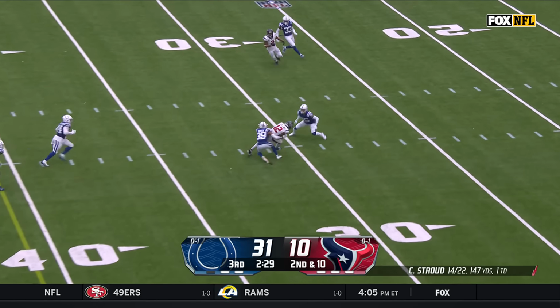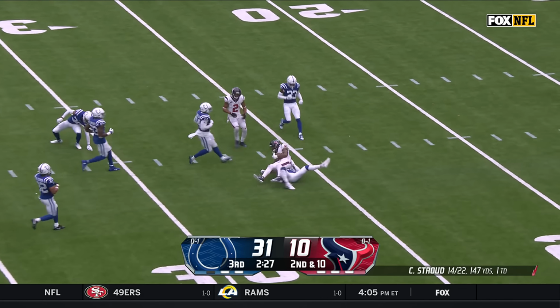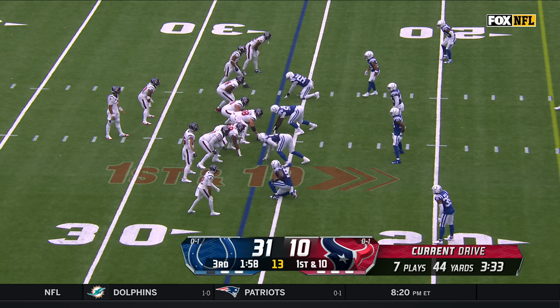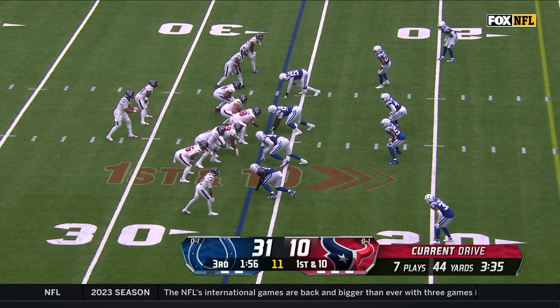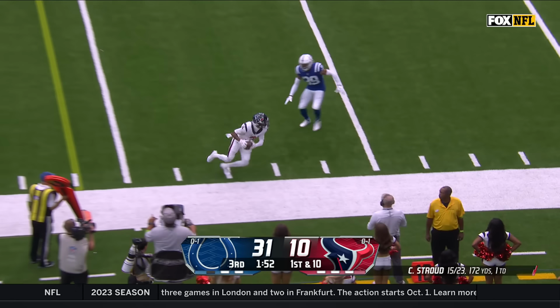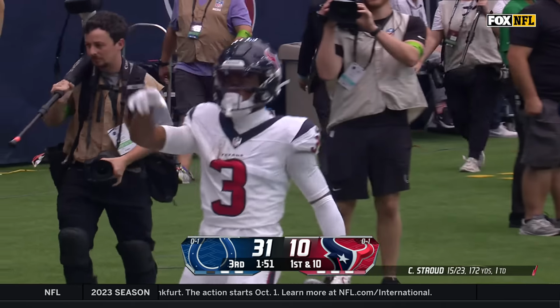Down the middle is Nico Collins. He's sure-handed, fighting for every yard to the 26-yard line. Picks up 23 yards, and Collins is over 100 receiving yards. Stroud trying to bring his team back. He's got inside the 15-yard line.